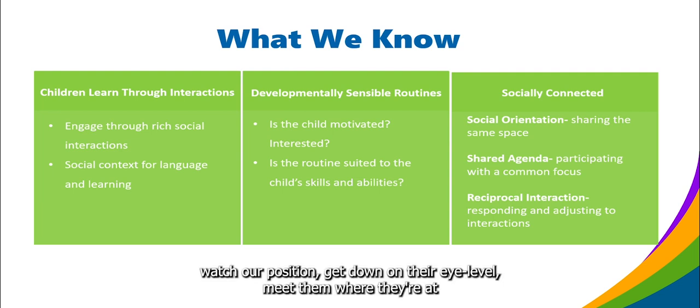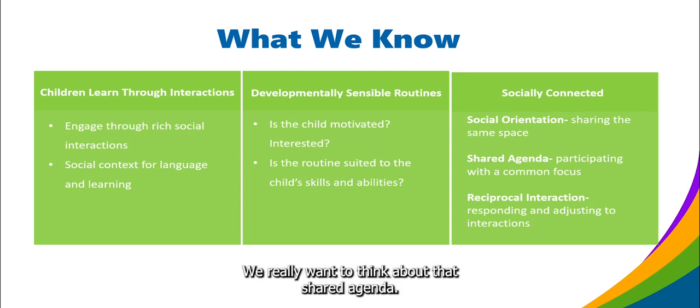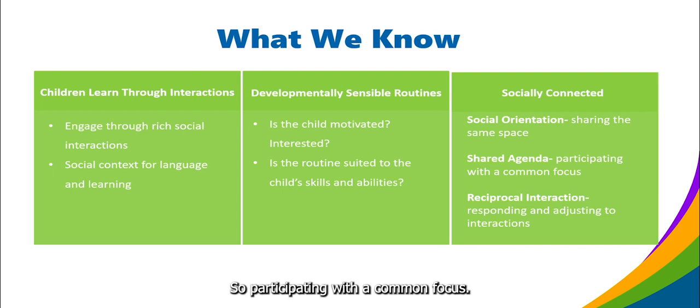Watch our position, get down on their level, meet them where they're at so they can look at you, see your face, see your gestures. They can see your smiles and share those smiles with you too. We really want to think about that shared agenda, so participating with a common focus.